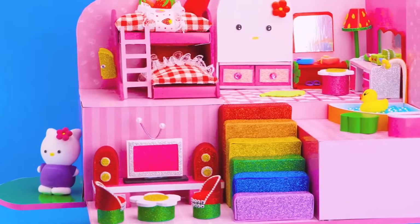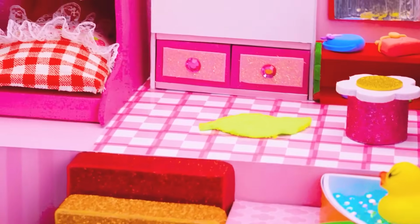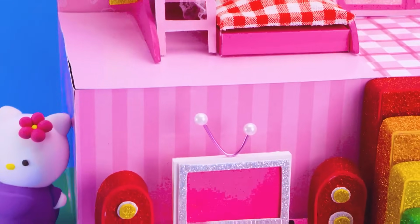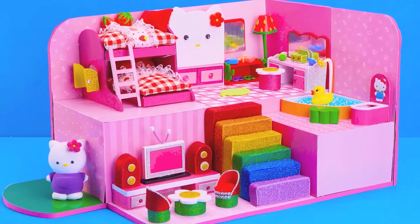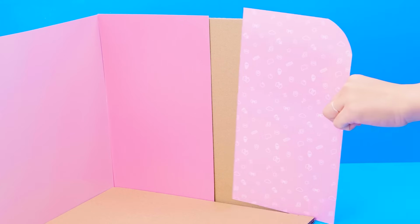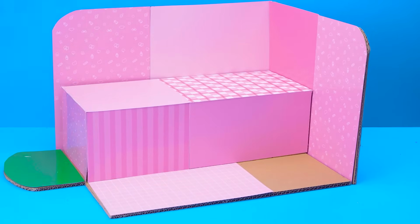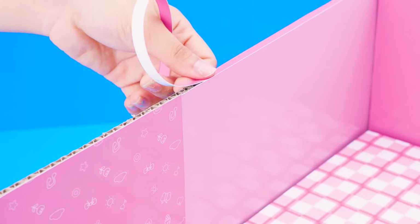I have an idea with Kitty and Strawberry. Now today, the main part, I would share with you how to make pink bunk bed, rainbow stair, and more things from cardboard and clay. Hope you like this. We need a lot of pieces and more pinky paper. From gluing the cardboard border.